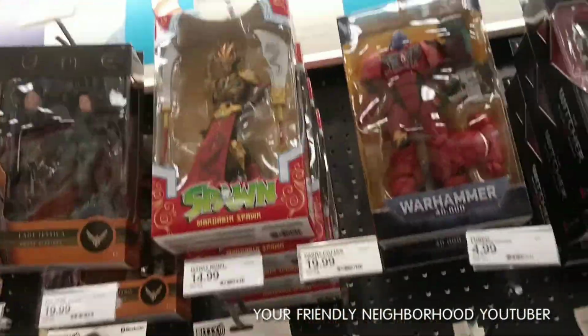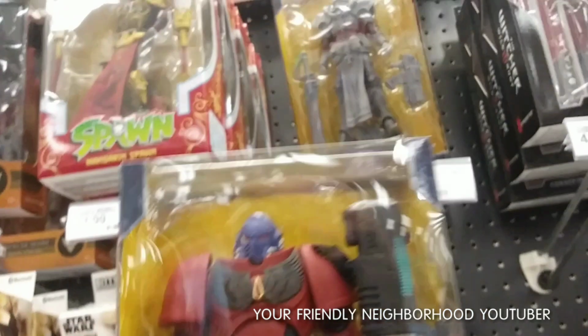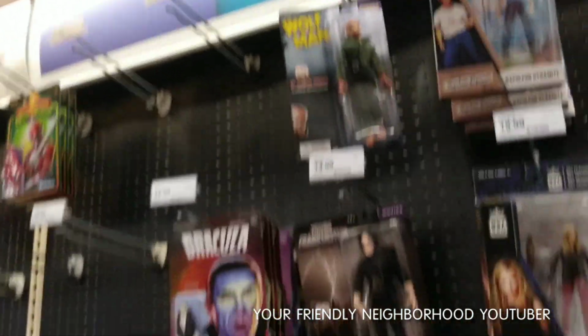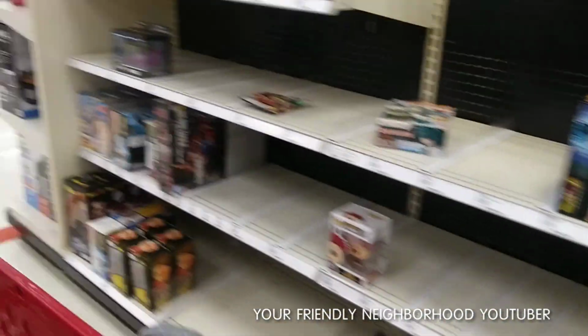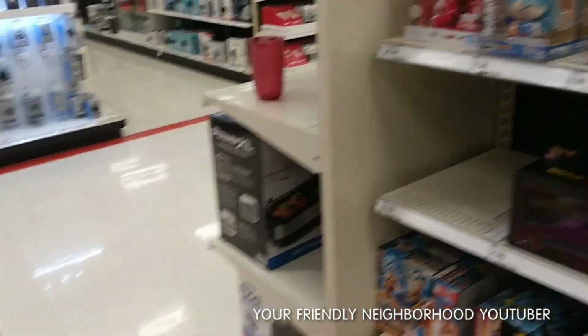And they got some more of the Warhammer stuff. They got this guy right here, the unpainted one, I guess for all you customizers out there. All right, let's check the toy aisle.